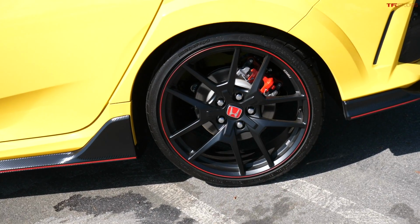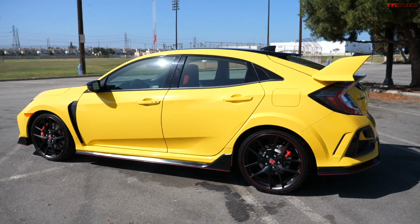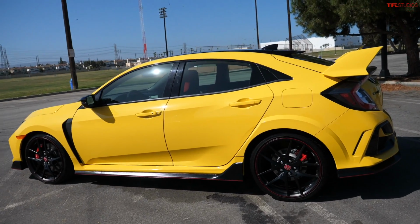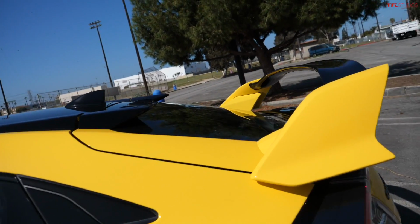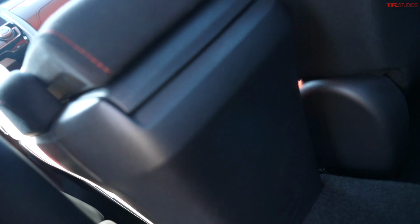The wheels right here are not the only spot where Honda saved some weight in this car. There are a bunch of little things here and there that they pulled out of this car to save some additional weight. So let's go through those. The first being the rear wiper. There is no rear wiper on the back glass. If we go into the rear seats too, you can see that they removed the rear heat ducts.